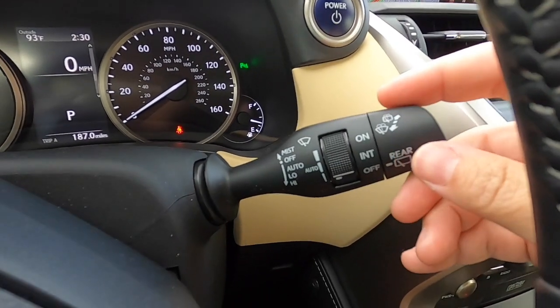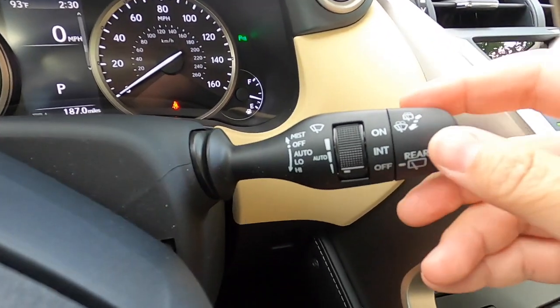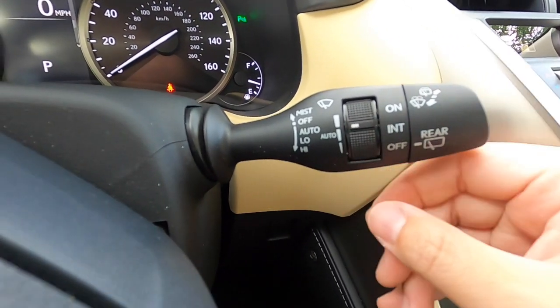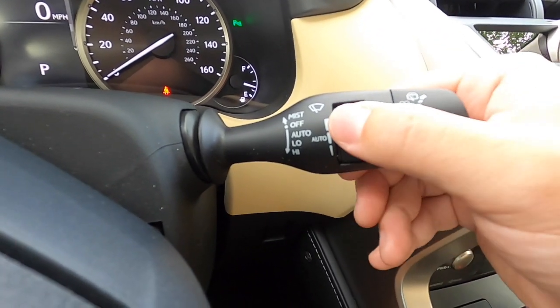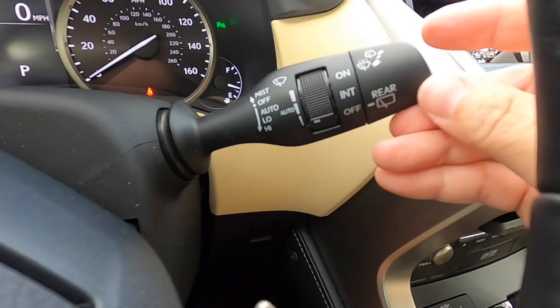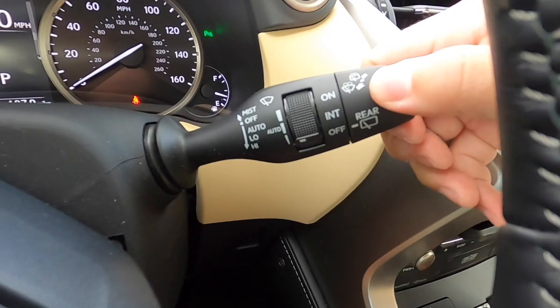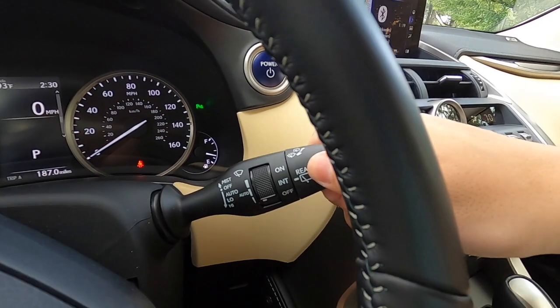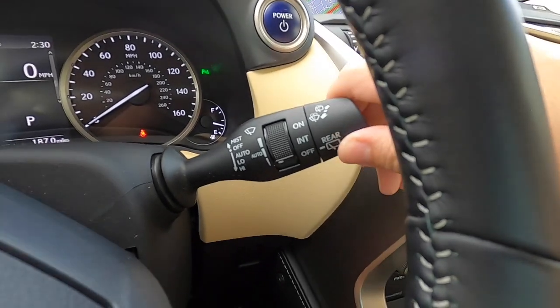So push up for mist. You can set it in auto mode. This does have auto wipers. Change the sensitivity of auto, and you can have them on or high. And then if you twist the end here, that's for the rear wiper control.